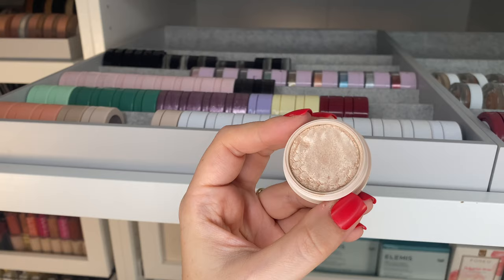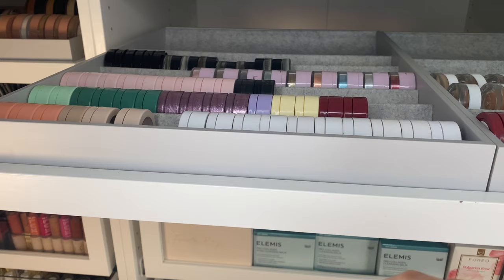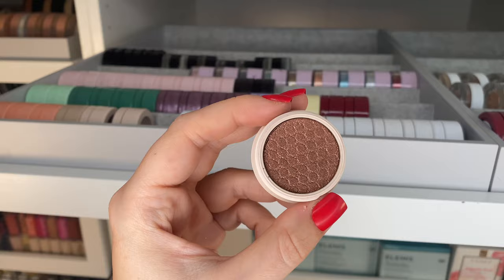Wow. Amazing. These are literally just unreal. We've got Deep Dive. A lot of these are quite neutral at the moment, but I've got some really funky colours coming up. Deep Dive, imagine that with a smoky eye. Wow, amazing. We have Sailor.